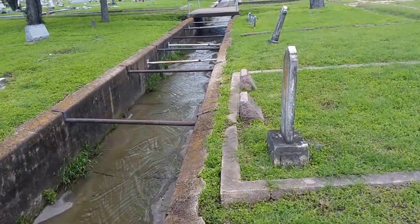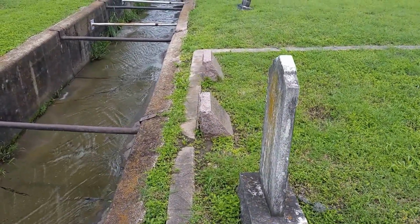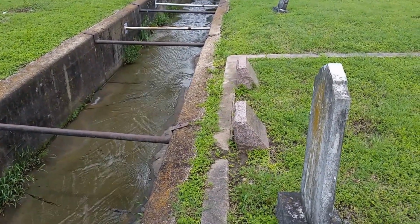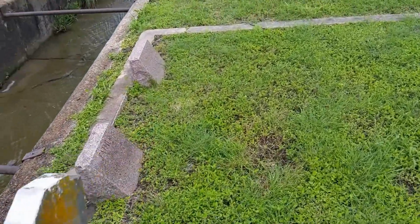But again, here's the dynamic. You have graves of people who are buried right up against this wall. So it's not as simple as just taking out the wall, shoring it up and redoing it. You may have to contend with older burials.